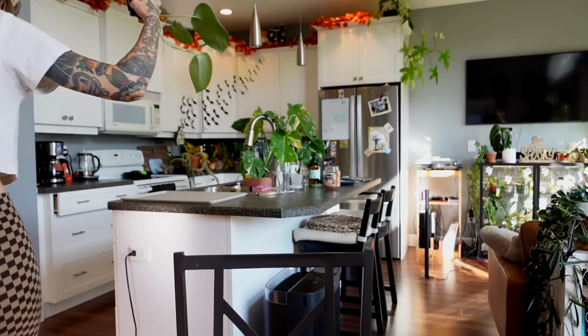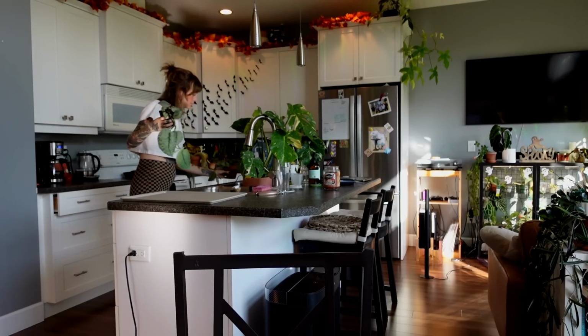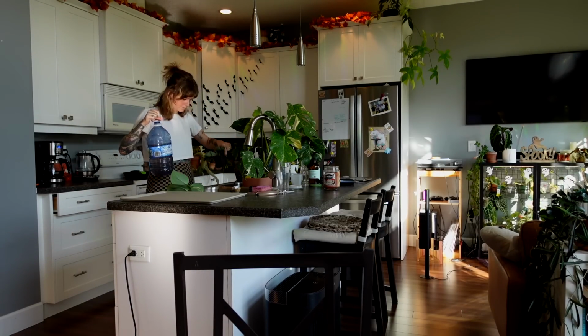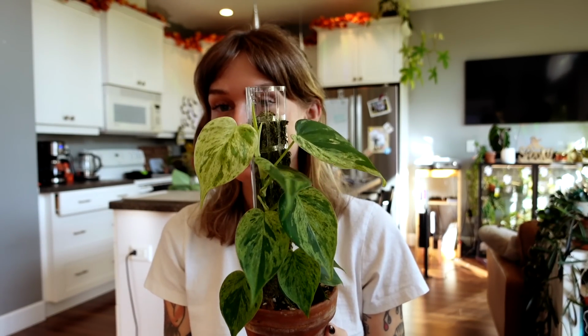Actually, I'm going to put her by the sink. Actually, I'm going to water her right now. Okay, she's watered now, so we can all relax. Take a deep breath. Okay, next is this little cutie pie right here.